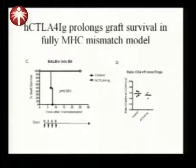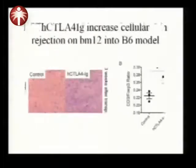However, if you compare it to a fully allogeneic, very powerful system of incompatibility, in fact, it prolongs graft survival. Remember, in humans, the BENEFIT study, low risk, Ctla-4 Ig increased rejection. In the extended BENEFIT study, high risk, it in fact did not increase rejection, which was very paradoxical from what we expected, but it's very similar to what we are seeing in animals.